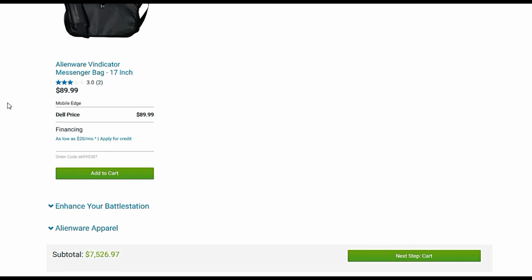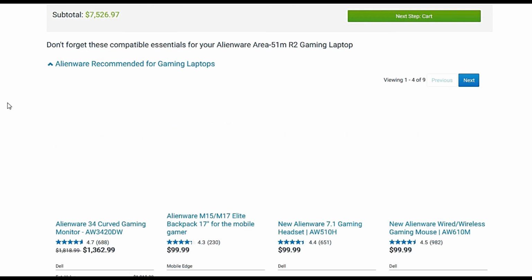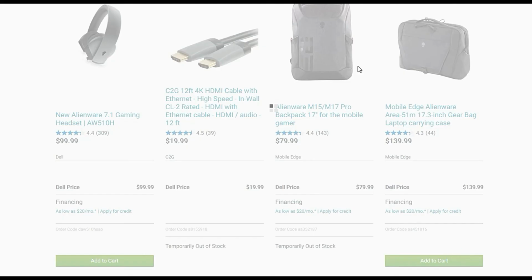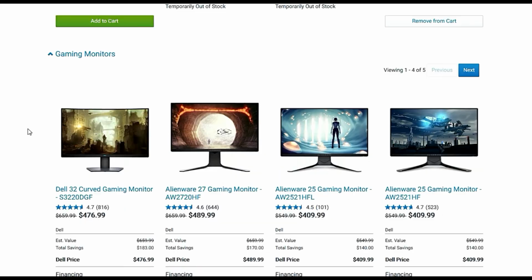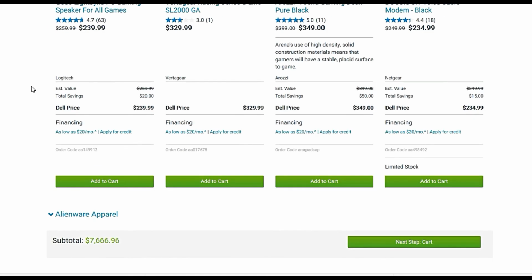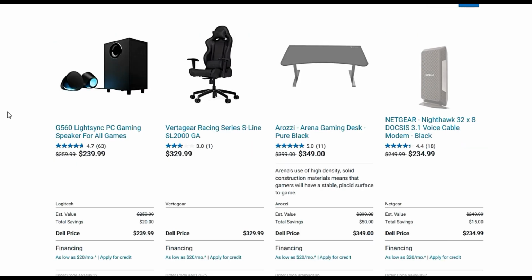Well, that's fugly. At least the backpack up here looked nice. Okay, we'll toss the bag in the cart just for shits and grins. I didn't pick no protective sleeve for it. And I have an Orion system for my speakers. Gaming desk. Where's the drawers? No drawers.